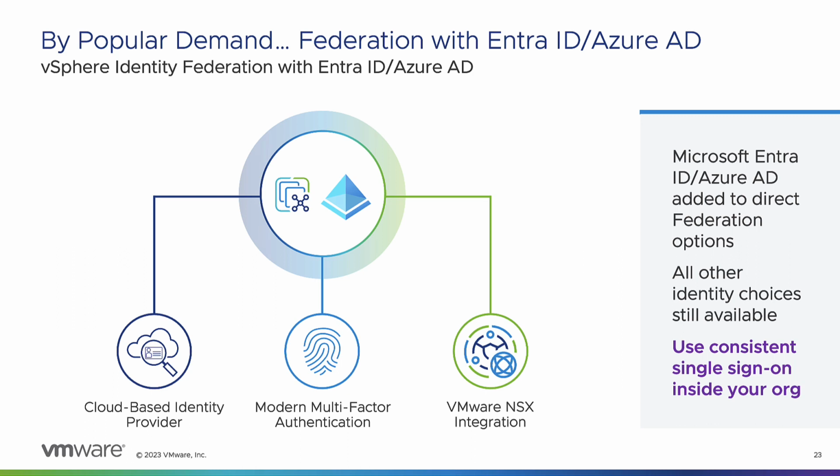Because this is federated identity, it means that vSphere never sees the user credentials. And that helps with both security, but also compliance efforts. It works like most web authentication services that you're using on a daily basis, where you're redirected to the identity service, and then once you authenticate, you're redirected back to your application. So vCenter will behave exactly like that.